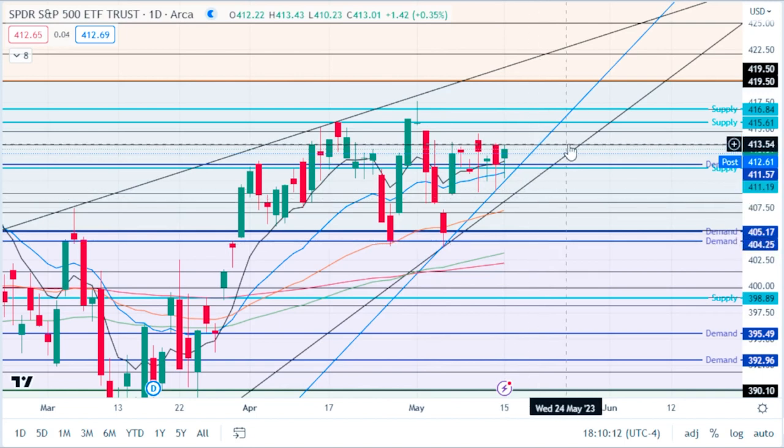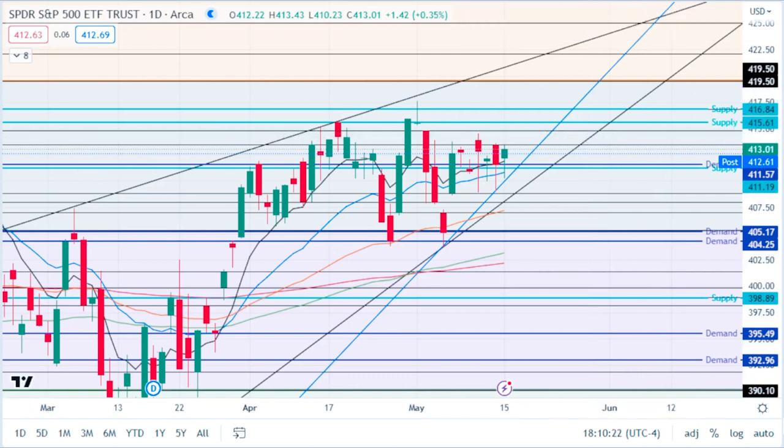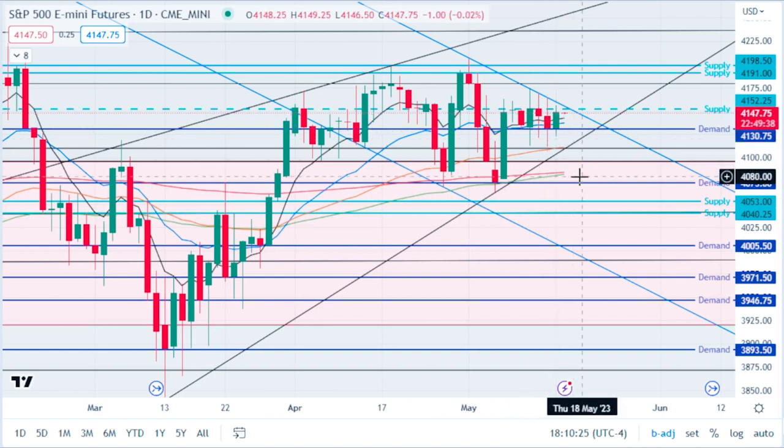Our target really should be this 413.5 resistance, and then potentially all the way up to about this 414.8 resistance. Going over to futures, same thing. So what we did on futures though is we actually established a new demand support at 4131, which then takes out the 4134 demand that was there.